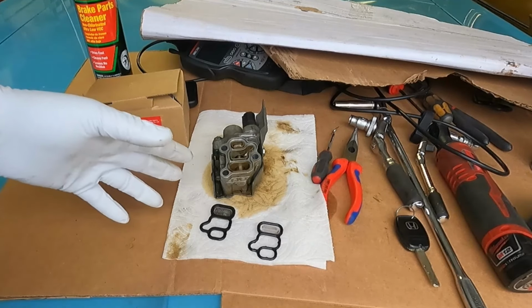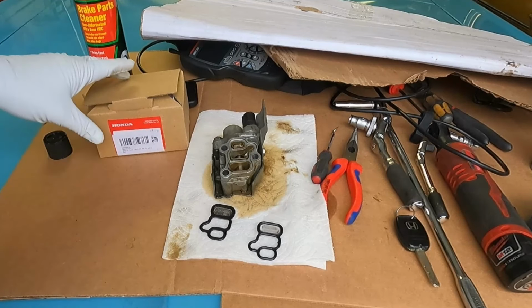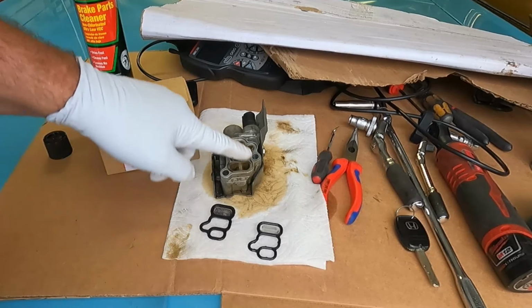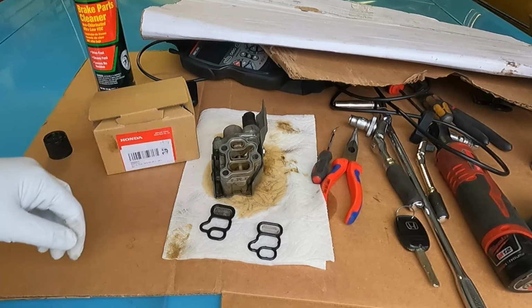But because this could be a combination of so many things, I talked to the owner about it, and he's in a little bit of a rush, and he just said, you know what, just go ahead and put on a new spool valve, which is what we have right here. So that's going to have a new gasket, a new oil pressure sensor, and of course the new solenoid. The whole thing comes as an assembly together with a new oil change and Honda filter on there.